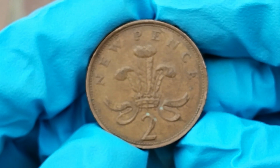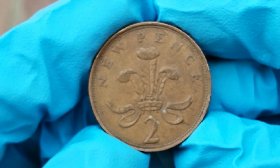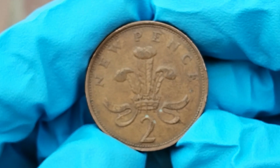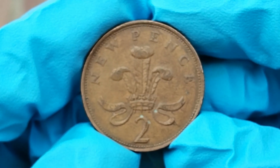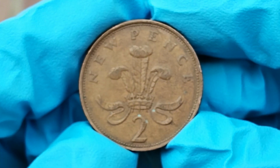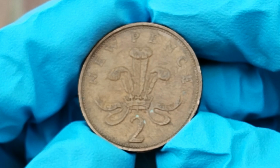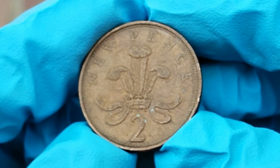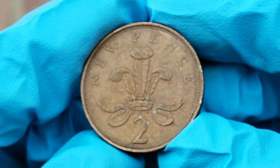The coin features a portrait of Queen Elizabeth II on the obverse, designed by Arnold Machin. The reverse side carries the three ostrich feathers emerging from a coronet, with the motto "Ich dien." The words "new pence" appear on the reverse, which is significant. While 1978 was a relatively standard year in terms of production, the real value lies in the coin's condition and potential rarity.